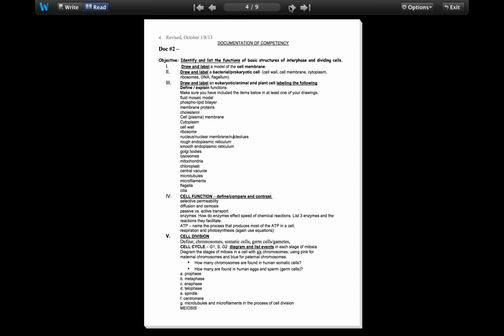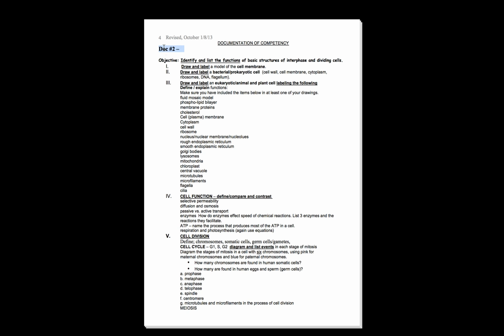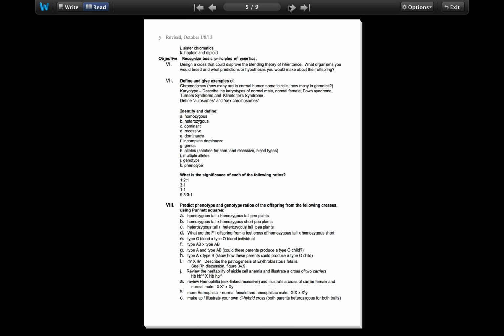So here we start Doc 2, right here. And you'll see again objective, and then it goes through all different things. Now here it says draw and label. That means you draw a picture, and then you label on that picture these items. And you're also supposed to explain the functions of those items. This continues on with the same material that's in Unit 2. It also is a pretty long doc. Here's the end of Doc 2. Doc 1 and Doc 2, or Test 1, Test 2, take about 4 weeks each to complete.